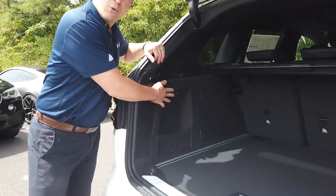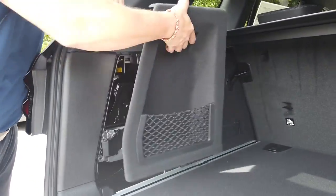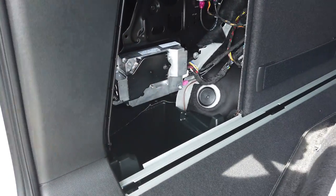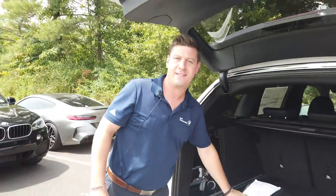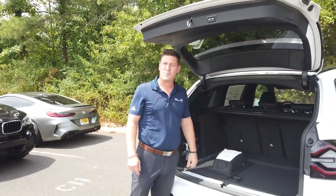So now let me show you another trick. You got two extra storage, one on each side. If you just remove this piece, you have a little compartment at the bottom there, and you have the same on the right side.